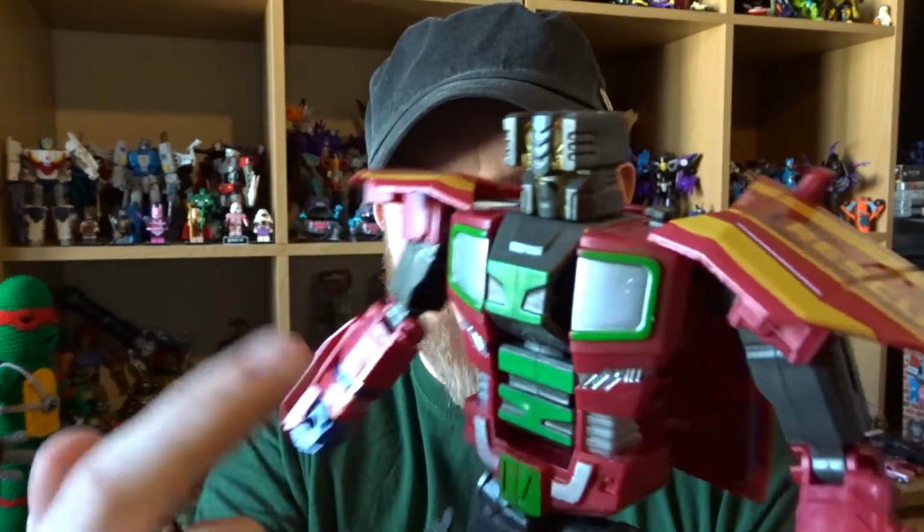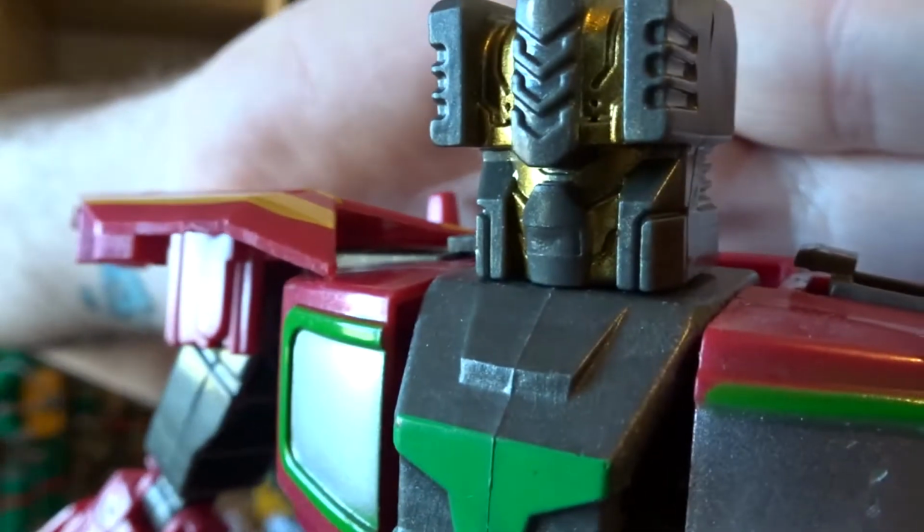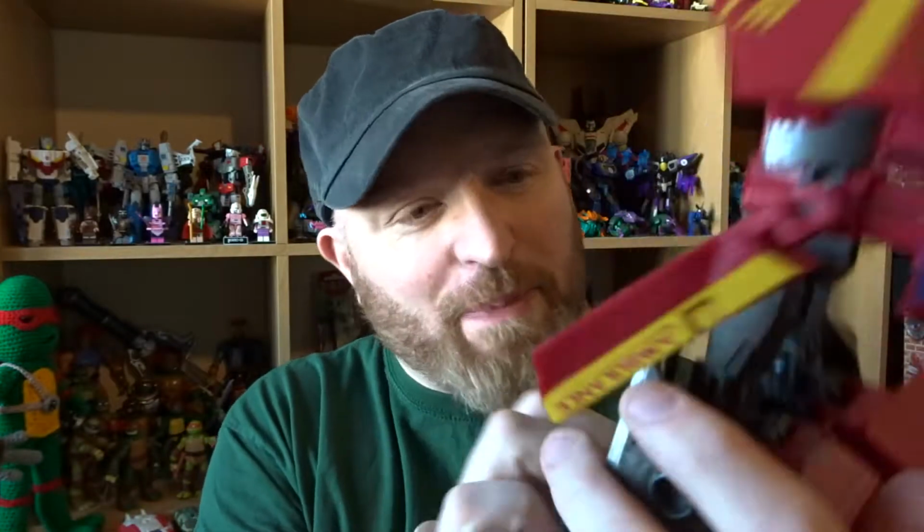He's got green and red and silver and a gold face for some reason. He's even got a wee meh mouth. He's like, meh. And then there's paint on, and the paint isn't really too shabby, to be honest. There's a couple of splodges here and there, but even compared to my RID Blurr, the paint was worse than that, to be honest.